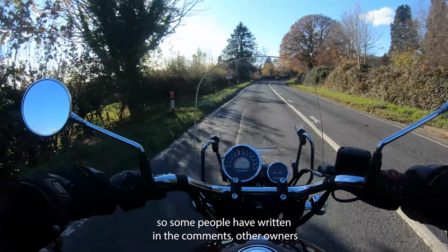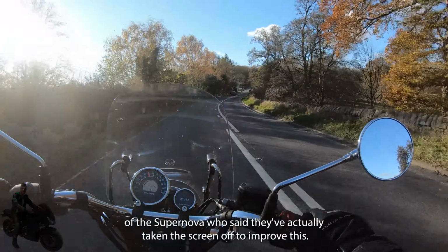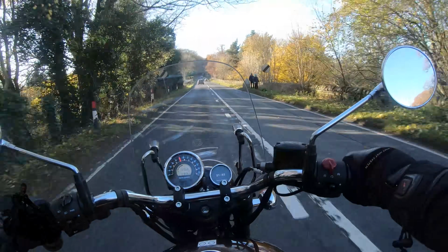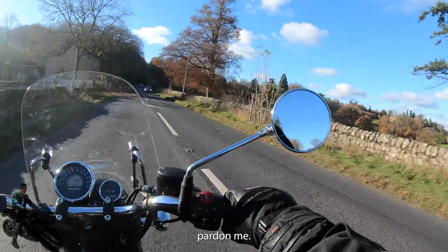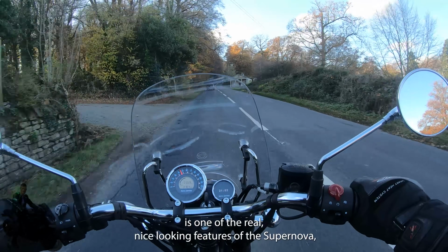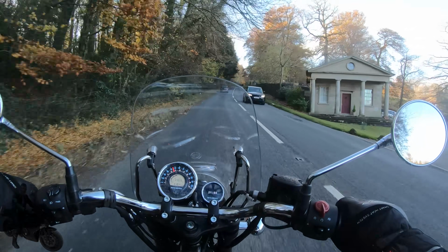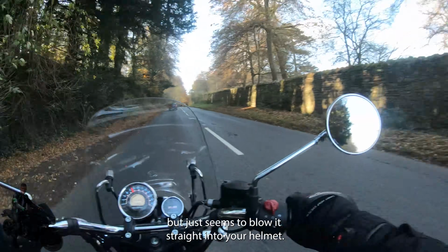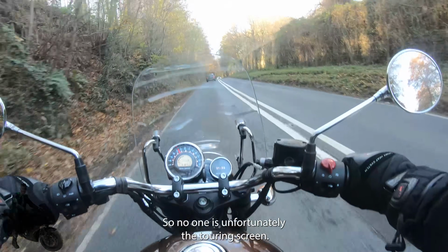So some people have written in the comments, other owners of the Supernova, who said they've actually taken the screen off to improve this. It's a real shame, actually, because the screen's one of the real nice looking features of the Supernova, and obviously at higher speeds it'd be really nice to stop some of that wind, but it just seems to blow it straight into your helmet. So number one is unfortunately the touring screen.